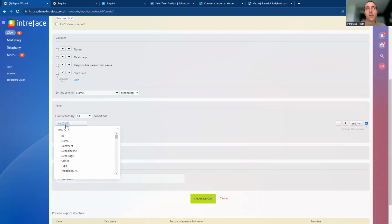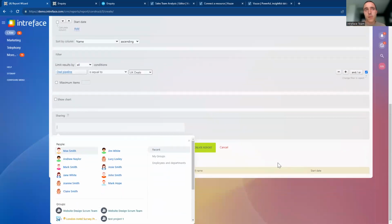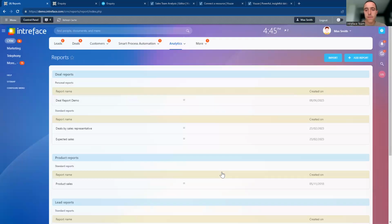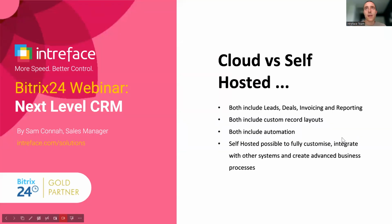And you can also create filters. So you might want to filter based on a certain pipeline, for example. So you can drill down to the relevant data, and then you can decide how you want to share those reports. So you might want to share it with certain members of teams or departments, so you can control access rights on those reports. Okay, so that is a look at our reporting functionality.